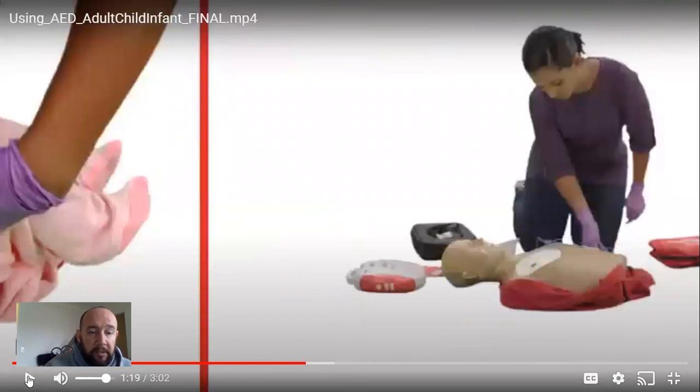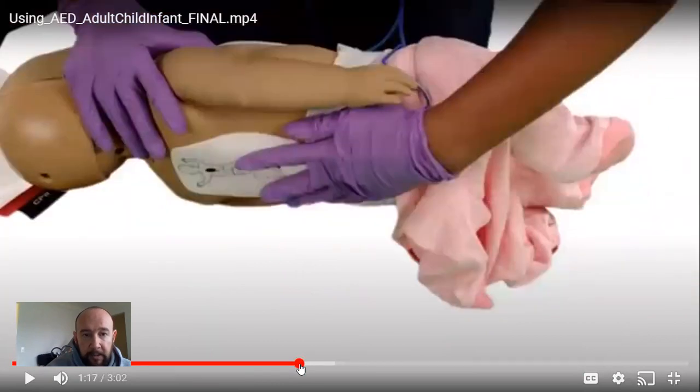Okay, now, I didn't expect it to switch that fast. Let's see what we got here. Okay, so again, pads are not touching. Why front and back? So that the electric shock will go through the heart. Okay, these pediatric pads, the voltage is lighter, so they're not getting as strong of a shock. So when you use the adult pads on them, they're just going to get the full-blown shock. Okay, so that's the difference between them. You can't use the pediatric pads on the adult because the shock won't be strong enough.